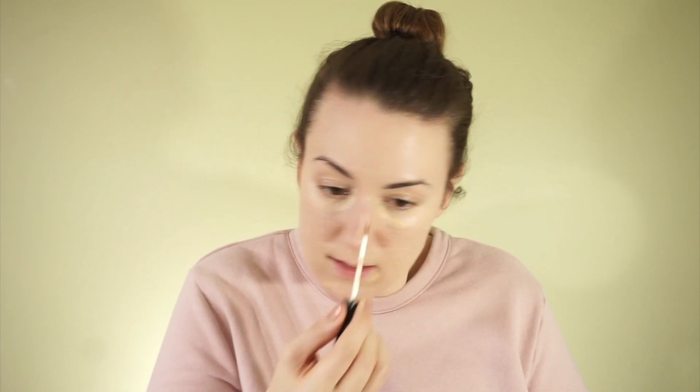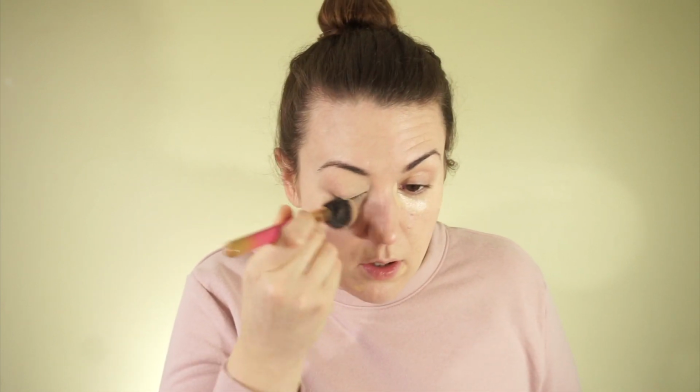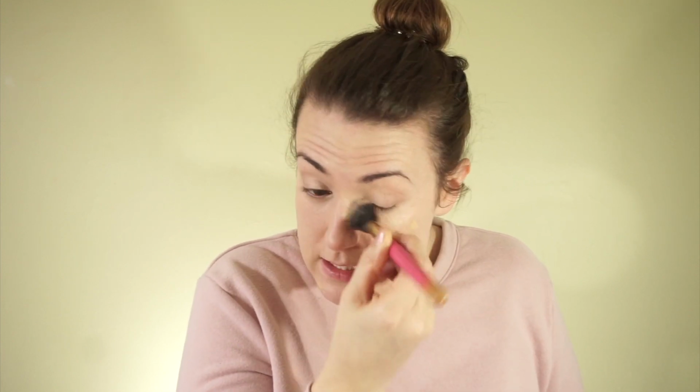But my nose is just so red that it doesn't really matter if I cover it or not. It's just going to look gross. I'm going to use this little thing that's dirty. All my brushes are dirty again because I haven't had time. Well, I've had tons of time to wash them. I've been stuck in the house, but I just haven't felt like it. But now that I'm feeling a little bit better, that will be on my list to do.